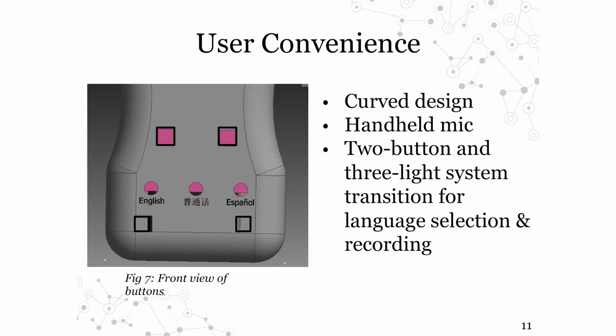During the design process, special consideration was given to user convenience. As seen in the diagram above, the curved design of the device provides the user with a firm and comfortable grip. The microphone located at the top allows the user to speak into the device and pass the device like a microphone in an interview. The language selection buttons are strategically placed so the user can hold the device and use their thumb to select between languages, and the LEDs clearly display which language has been selected.